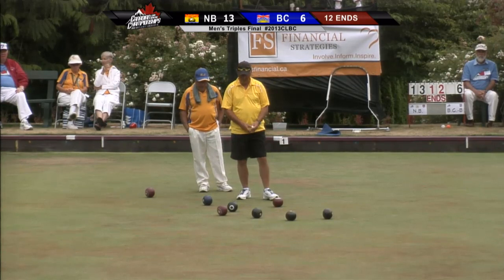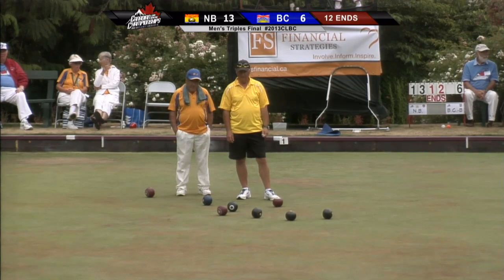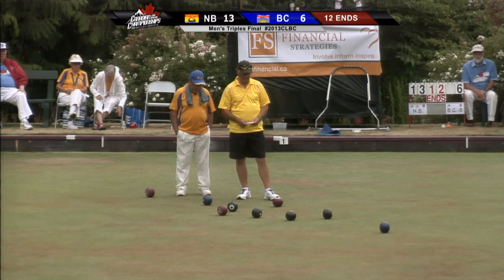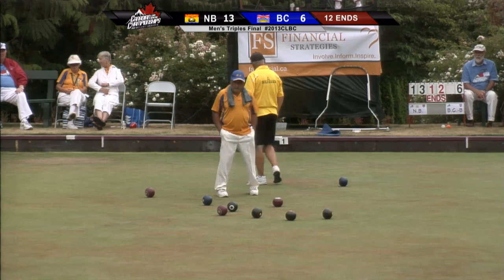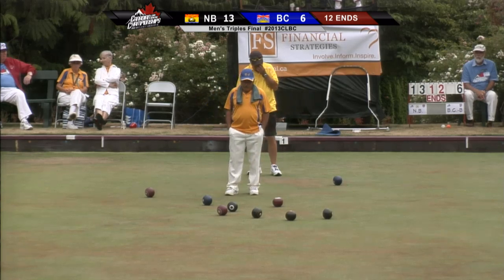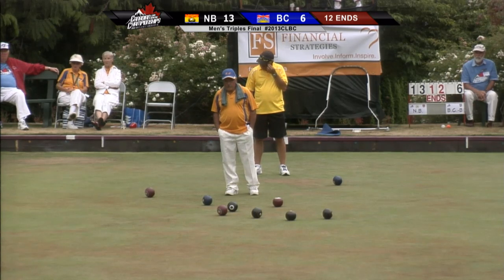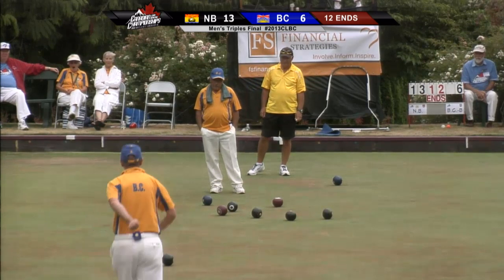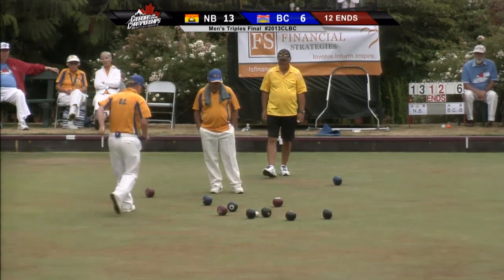Well, they've had a few ends to feel out the green. Right now, they've got the mat up about halfway, throwing the jack to probably about 10 feet from the ditch. They've been using the last couple hours to feel out what length and hand is going to work for them in their front end. I know they switched their lineup. At the start of the week, I believe Steve Bezanson was playing third. Now he's moved to lead, and Cam's playing third. Cam's thrown a few drives in the last half hour to open things up.